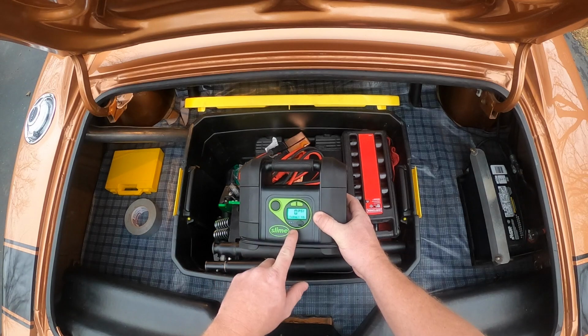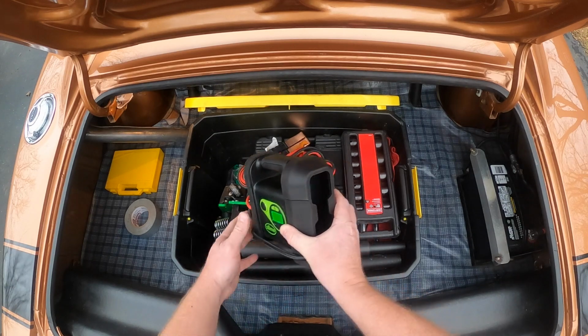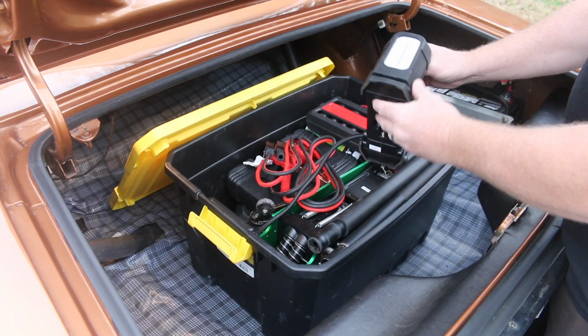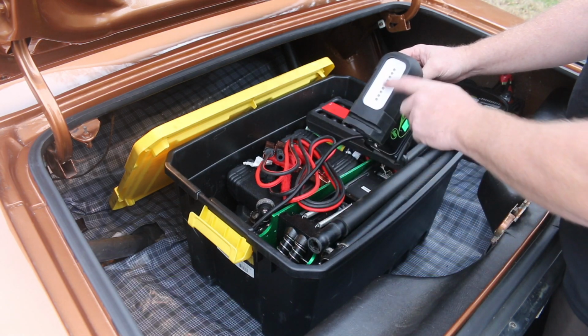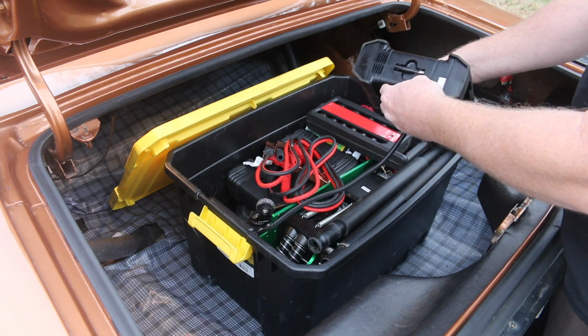So I'm going to go plug this in. Clearly I've used this, but in addition to the inflator, you got the nice locking inflator. It does have a nice LED light. I have used this, especially if you have to change a tire or inflate a tire in the dark. This one does cast a really good beam. Oh, there it goes, fired right up.